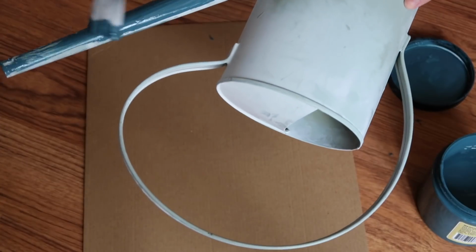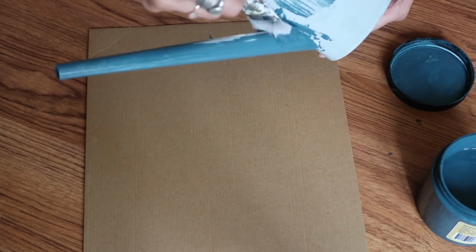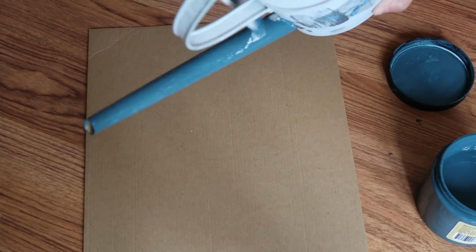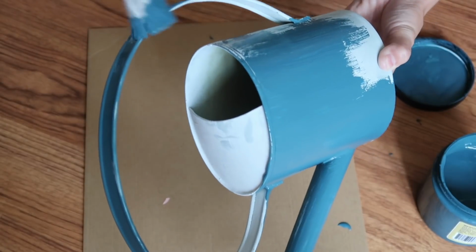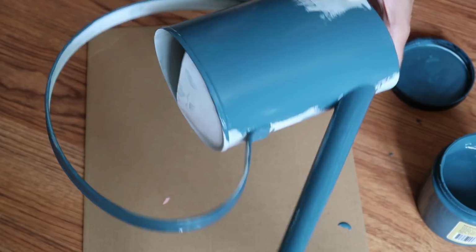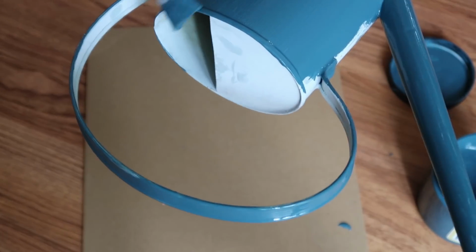Those will be coming very soon, but it goes on so much nicer than any other chalk paint I've ever used. Like I said, it's a mineral chalk paint, which is a little bit thicker, and it just has better strokes depending on what kind of paintbrush you use. I have used some Dollar Tree paintbrushes, and I have to say that this goes on really, really well. So it doesn't have to be an extraordinarily expensive paintbrush to make this work. But I love this blue. Like I said, it's Annabelle Blue, and I love this so much.